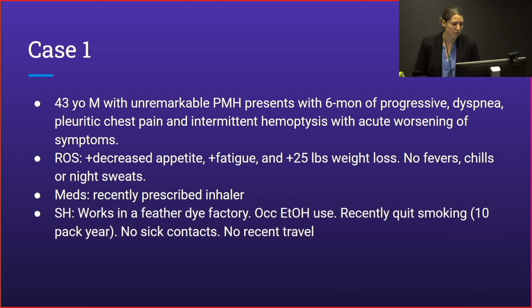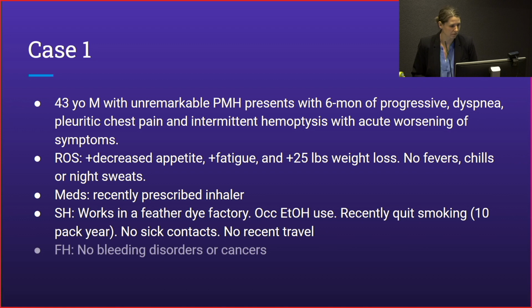For his social history, he works at a feather dye factory, he uses alcohol occasionally, and he recently quit smoking. He had about a 10-pack-year history of smoking. No recent sick contacts or travel history. He doesn't have any family history of bleeding disorders or cancers.